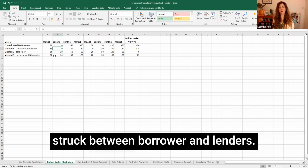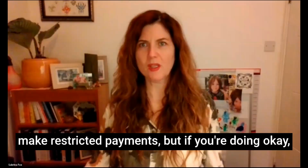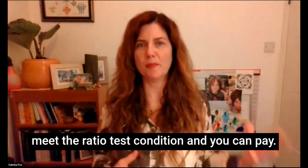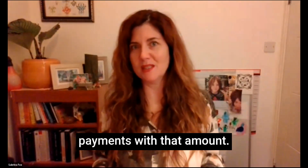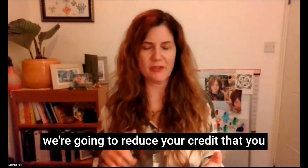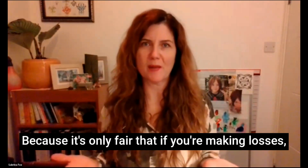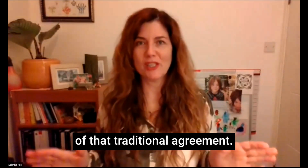Now, the issue that I have with this is that the 50% CNI basket is a deal struck between borrower and lenders. Basically says, look, we don't really want you to make restricted payments, but if you're doing okay, you can take 50% of the profits as long as there's no default or event of default, and you can meet the ratio test condition, and you can pay dividends, you can invest outside the restricted group, you can make restricted payments with that amount. However, if you are generating losses, we're going to reduce your credit that you made with your profits by all of the losses. Because it's only fair that if you're making losses, you shouldn't really be able to pay dividends. So this really flies in the face of that traditional agreement.